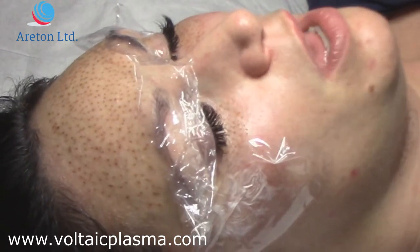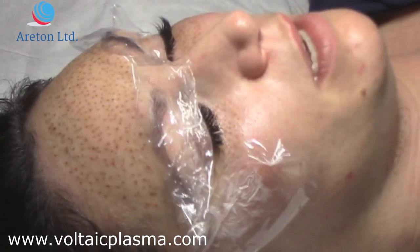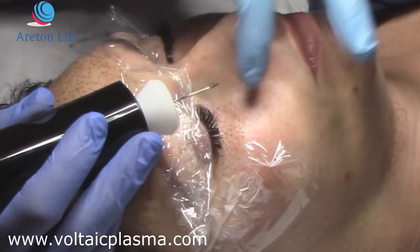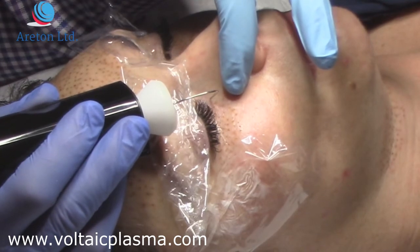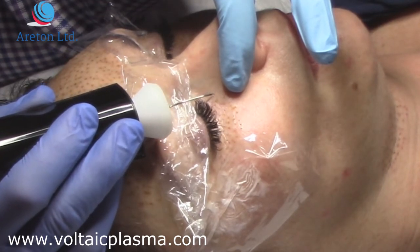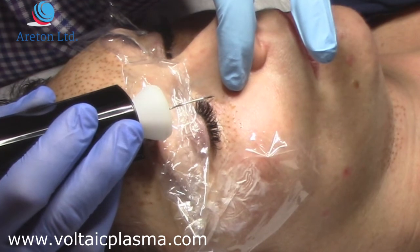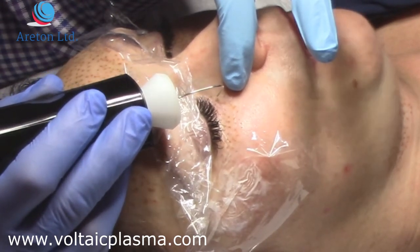But you can still hold it for a few seconds, a little longer, and it will still work a little bit deeper. So let's try it now, okay? It's very, very small, so you can tolerate it. I can hardly feel that.